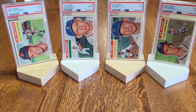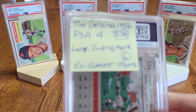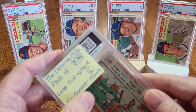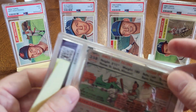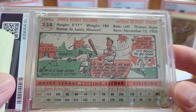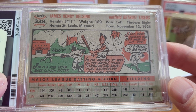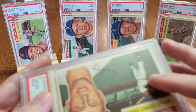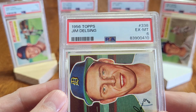All right, next up we have Jim Delsing. I was thinking 4. Seller thought maybe a little bit better than that. St. Louis, Missouri. Well, what did we end up with? A 6. That works.